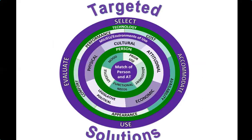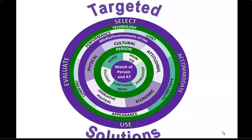The Institute for Matching Person and Technology over the years has developed targeted solutions to this match of person and technology, which you see at the center of this bullseye chart. The factors that we reviewed surround that target: characteristics of the person, environments of use, and the technology itself. The outer ring is a continuous cycle of evaluating what the person wants and needs, selecting the appropriate solution, making any necessary adjustments or accommodations to it, having the person actually use it in natural settings or settings of use, and then the cycle continues round and around and around.